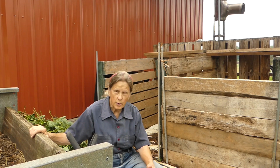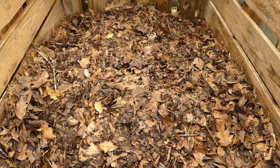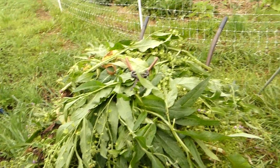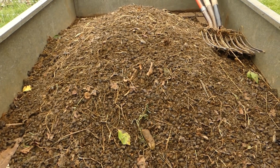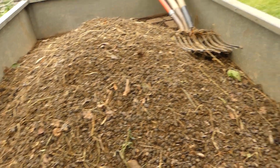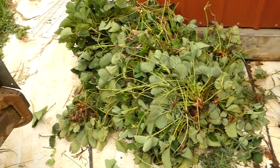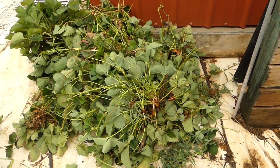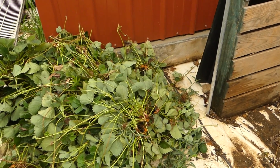Today I have some great materials for building a compost pile to use this fall when I'm planting my fall plants and my strawberry plants for next spring. Okay, I have leaves, and I have comfrey, and I have goat manure from the goat pasture, and I have strawberry plants that it was time to take out of the garden. So today I'm building a compost pile.